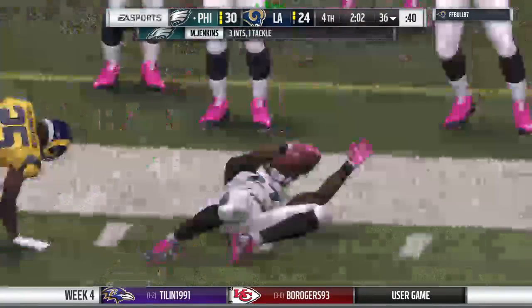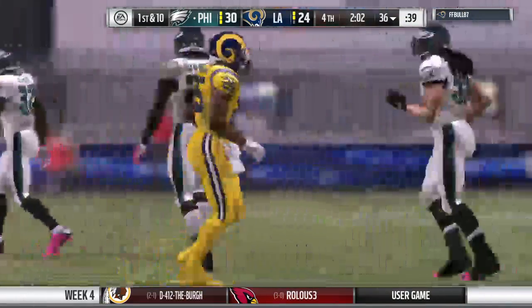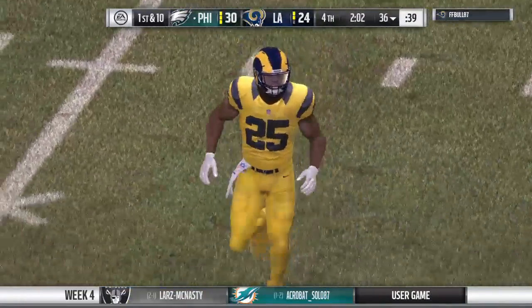And, a crusher there as it's intercepted. Picked off by Malcolm Jenkins. And he's able to take this one back to the 36-yard line. Philadelphia getting set to take the field. And fortunate to get points on the board last time. They had to hit a really long field goal to do so.